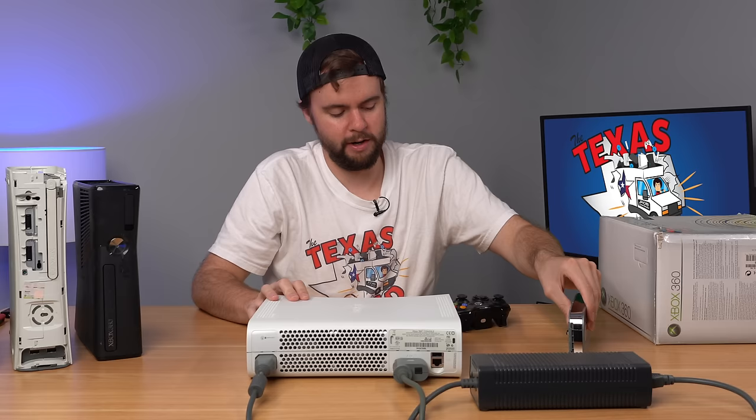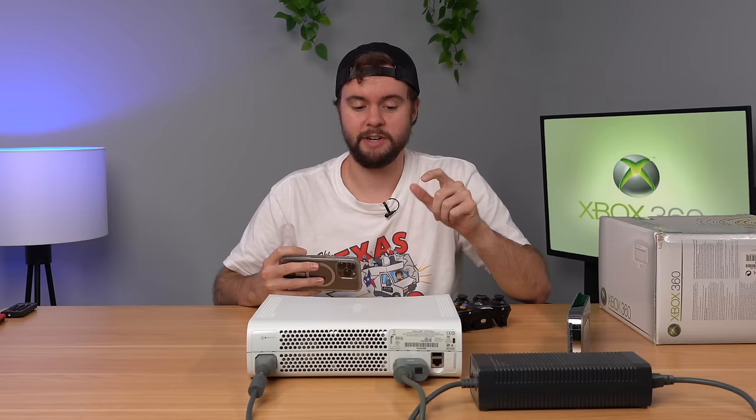I hope so. It seems like it is because it booted up. It was booting up to the main screen, and then yeah, that's definitely got to be a hard drive issue because I do not hear the little rattling noise anymore. So it was probably, yes, there it is. Let's just continue without a hard drive for now.